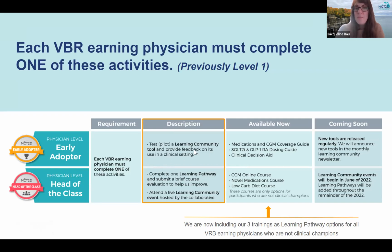So these are still the same. We have testing a learning community tool. We have the links there for them, and we also have the review documentation ready too, so they can do this at any time. So they can try, for example, when prescribing one of the GLP-1s, using our tool that talks about coverage, and then following doing that, give this short, kind of 1-minute review of the tool and how they used it and if it was helpful, and if not, what should be different, and then they're covered for that.